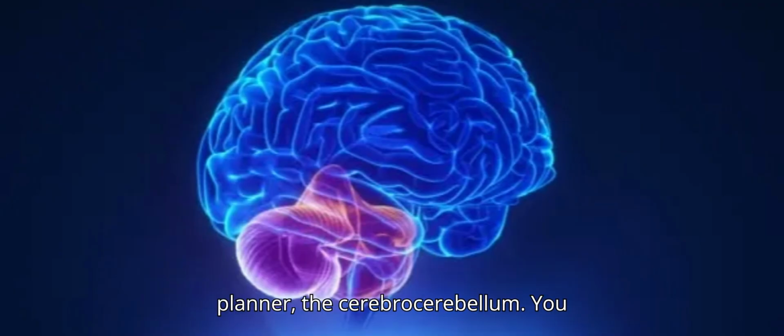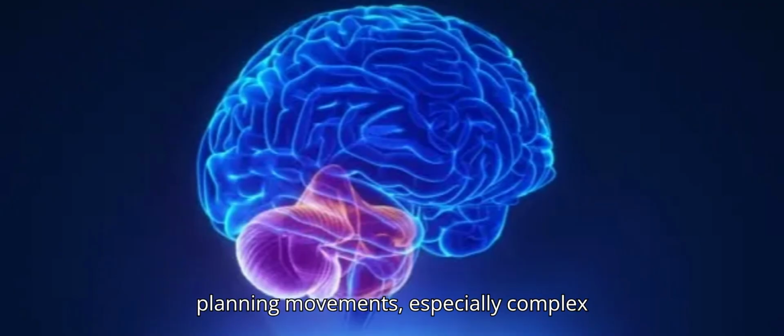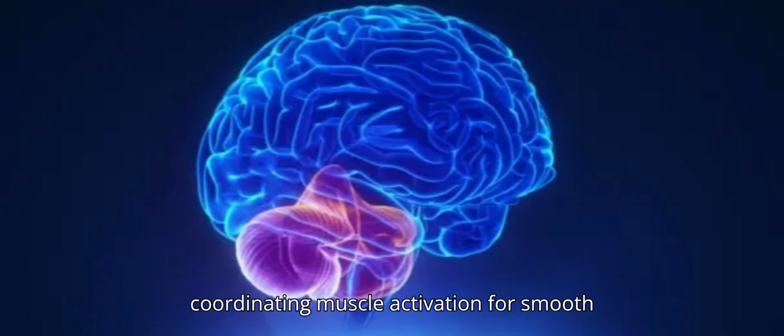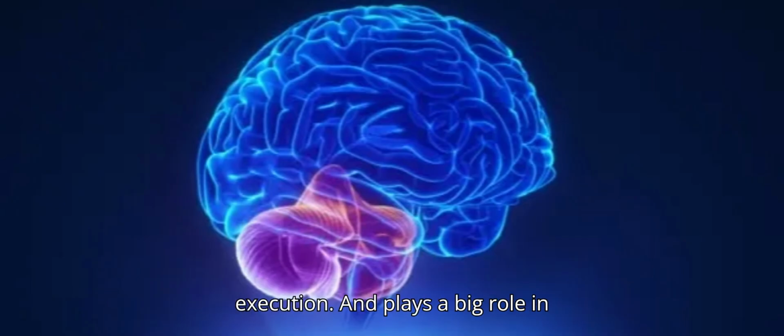Let's start with the planner, the cerebrocerebellum. You said this involves the lateral hemispheres. Yes, it's the largest division, formed mainly by those big lateral hemispheres, and its job is really high-level stuff. It's crucial for planning movements, especially complex sequences, and it's absolutely vital for motor learning. Motor learning, like learning to ride a bike or play an instrument. Exactly that kind of thing. It's also heavily involved in coordinating muscle activation for smooth execution and plays a big role in visually guided movements.